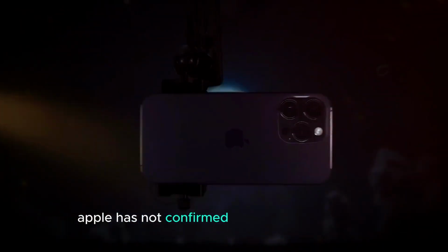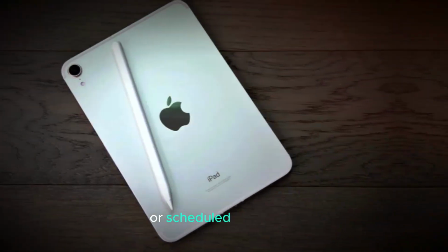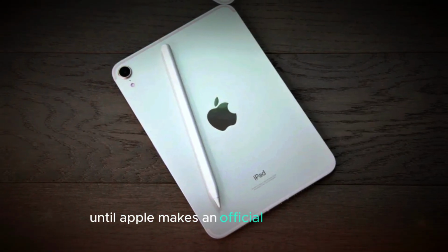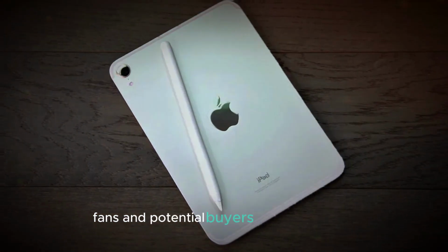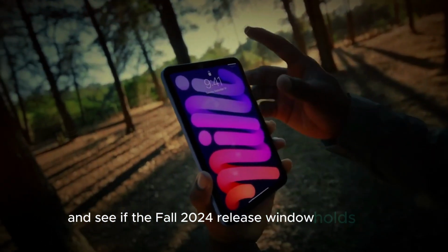Apple has not confirmed the exact release date, so there's always a chance that the launch could be delayed or scheduled differently. Until Apple makes an official announcement, fans and potential buyers will have to wait and see if the fall 2024 release window holds true.